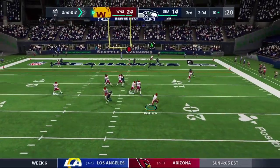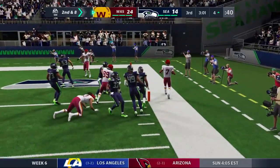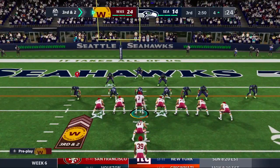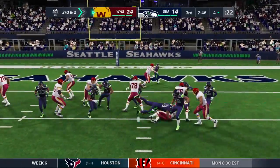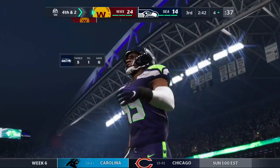Throwing on 2nd and 8. Haskins escaping the pressure right. And he'll get this down inside the 5. And it's 3rd down. Now a handoff here to his running back. And he won't be close to a first down as he runs into a wall.